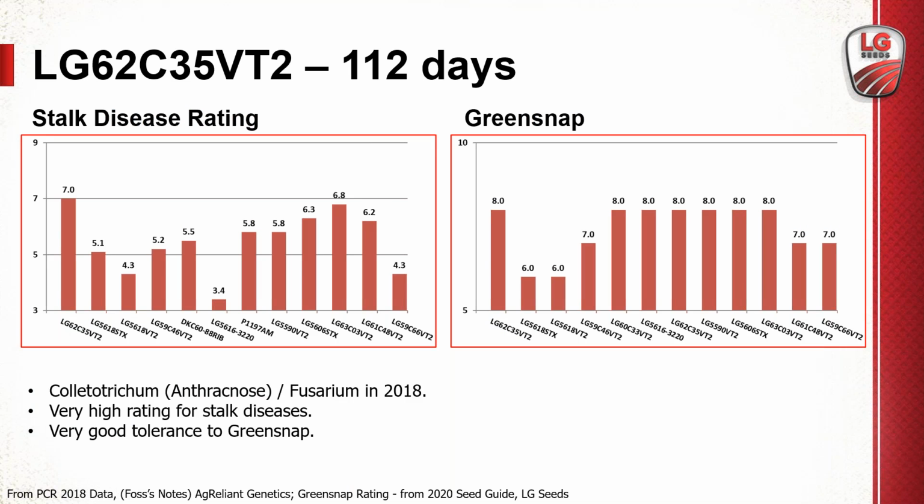And then we'll call out the main thing with 62C35. So it has the anthracnose gene in it. Very good rating for stalk diseases and very good tolerance to green snap. As you see, we were comparing the green snap rating to 62C35 and 5618. And as soon as we flipped that in the tool, it made that recommendation like, hey, green snap's a concern. Let's go ahead and throw 62C35 in there if it really is a concern. And then on the left, you see the stalk disease rating. The standability of this late season intactness is really strong, and it's just a really good, tall, healthy plant.